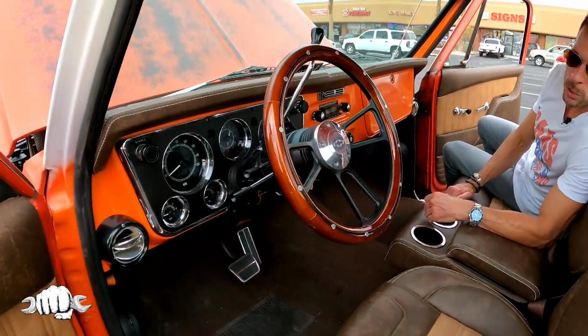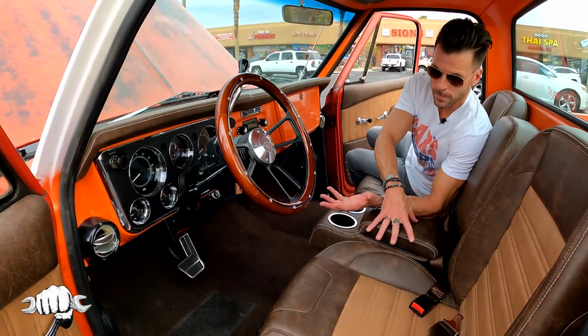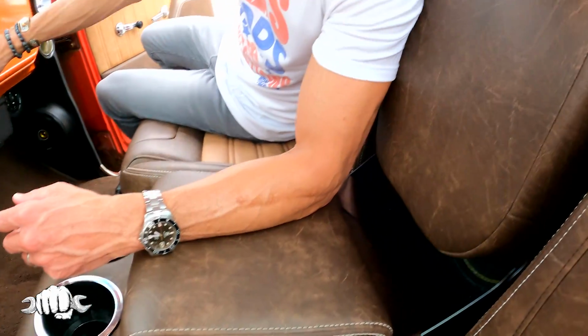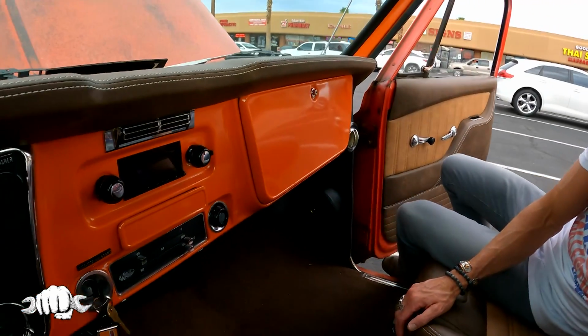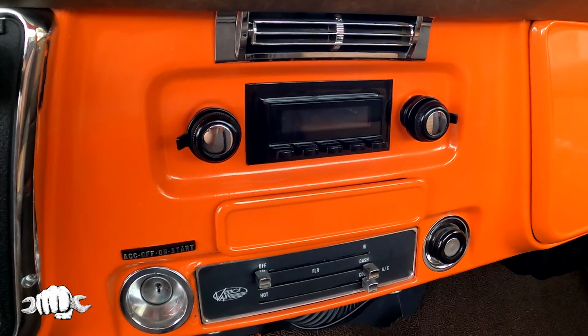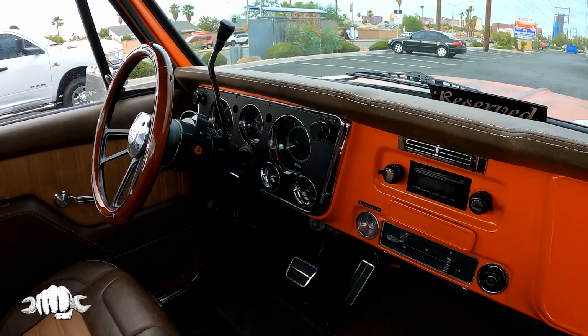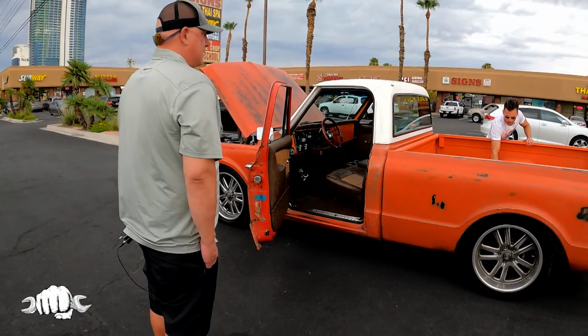Looking at it too, the leather that you put in, it feels great. It looks great, but it looks kind of worn too. It kind of feels the vibe of the truck. The paint on the inside, is this the original orange paint? It is, well, it's the original color, but it's been touched up. You got the AC added as well. This is slick, man. The AC is really nice. It's from Vintage Air.